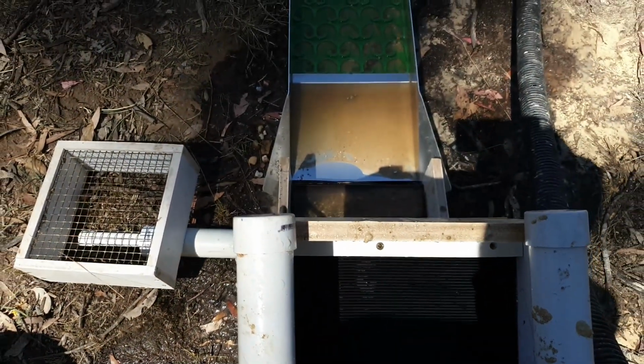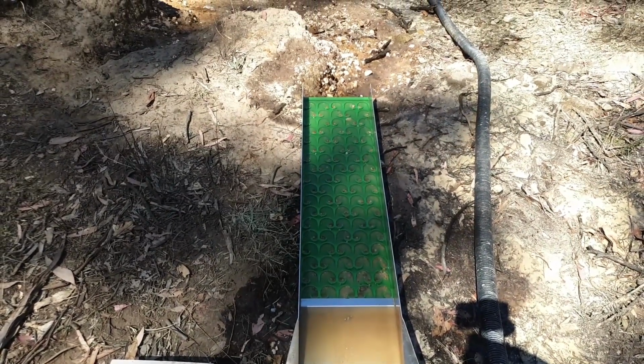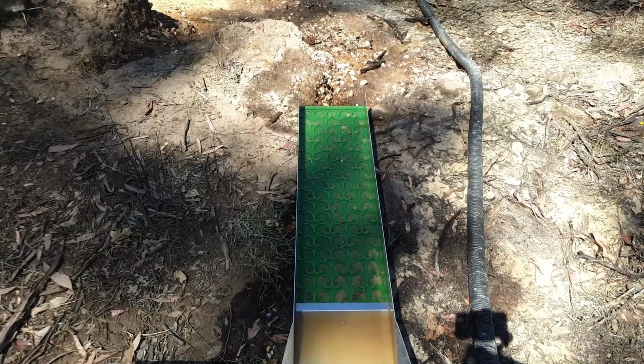The old dream mat is looking pretty good down there. It doesn't really look like it's packed out or anything, so that is great. Alright, we'll get this out and we'll get a clean up started.